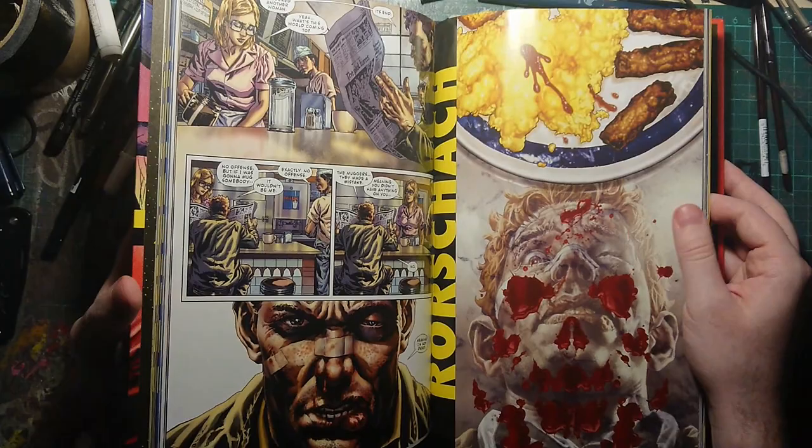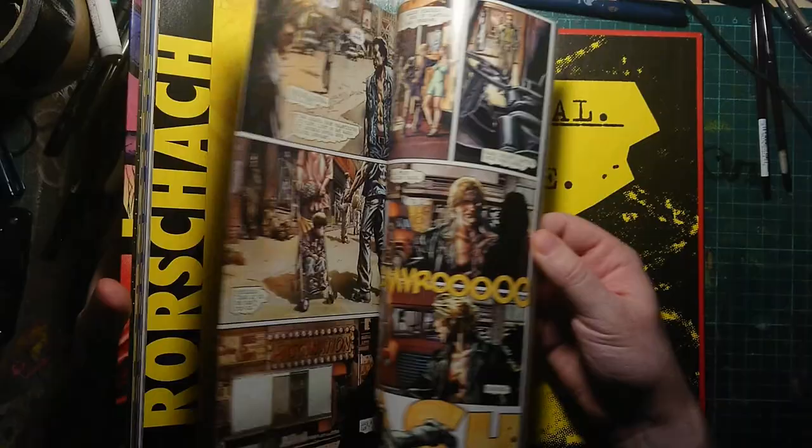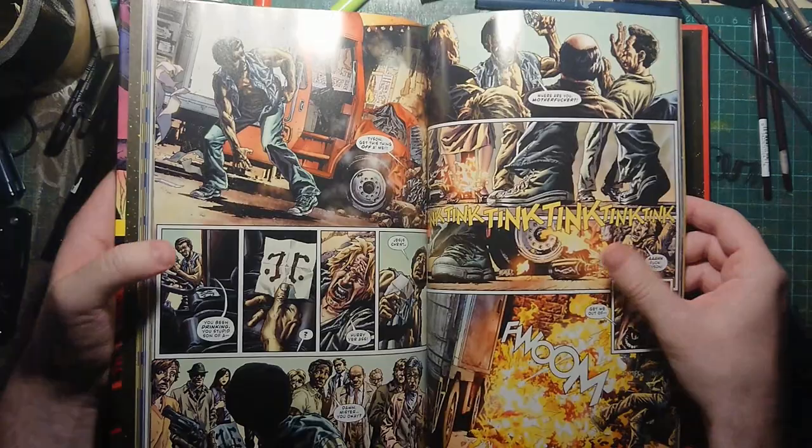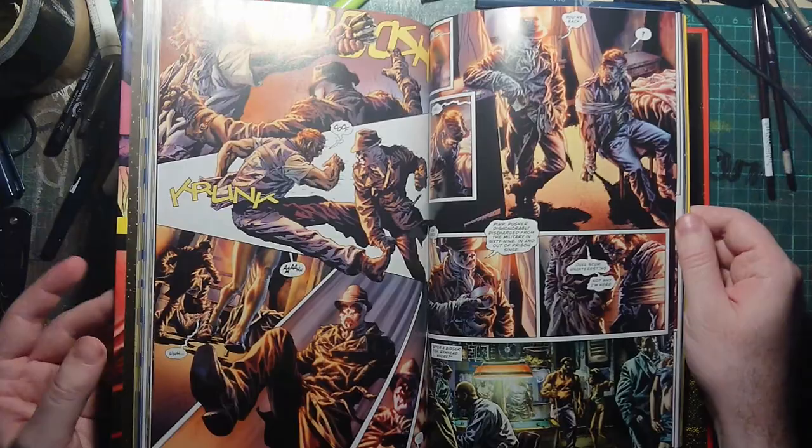That's quite a good play on the old smiley face badge from the original. Rorschach's journal. Yeah, drawing, clothes, creases and shit. Good, grounded, realistic scenes, even though it's a bit of a kooky, crazy, off the wall kind of story with a guy wearing a mask.